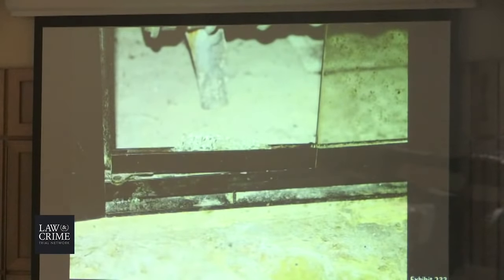Exhibit 233, what are we seeing here? This is a close-up photograph of the lower left portion or the north side of the fireplace enclosure. What we see here is portions of the tempered glass that still remain within the door. And Deputy, as you examined this fireplace, both around it and inside of it, did you find glass either on the outside of it or inside of it? There were some small pieces of glass on the interior side of the fireplace itself.